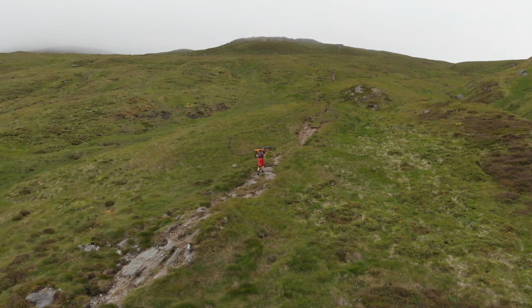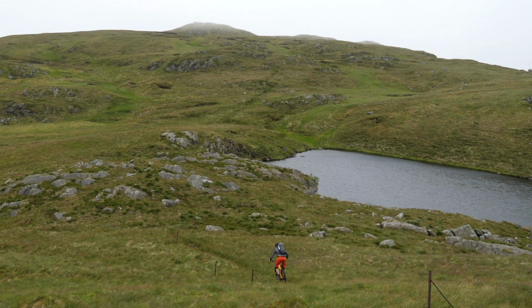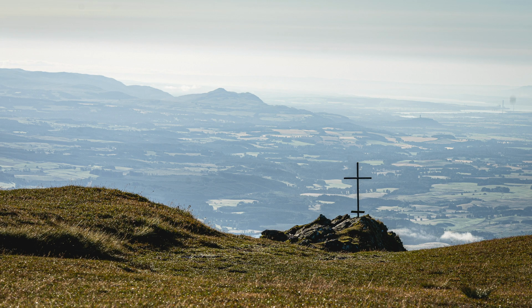It is saying that it's going to include a section where there's very steep uphill. You may need to push your bike. Okay, that's good to know. I can see that there's a little lochan near the top. I'm going to include that on the route because I want to go and check it out just out of interest since we're up the hill. So once we've been to the lochan, I want to head straight for Ben Ledi summit. I'm going to include that on the route, click on that, super easy to do.